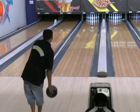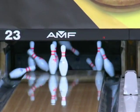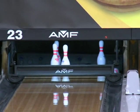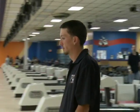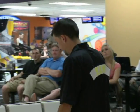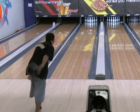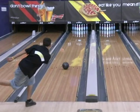Has bowled only 300 games in his career. You see what he does? He pushed it out a little bit too far to the right. Not enough friction, not enough dry out there to bring that ball back. That's tough. We learned it's not a split, right? It's a tough spare because it has the head pin. It's the washout. He's got to cross over to the 1-2.